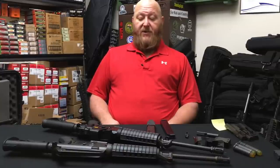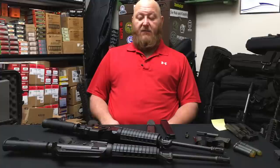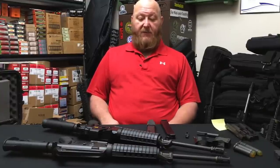Now, when these hammer and trigger pins do break, you may not know it for a while because they may actually hold together on the inside, but eventually you may see a malfunction because one of the sides fell out and now your hammer's not in a straight position. So that's one of the signs that it may happen.